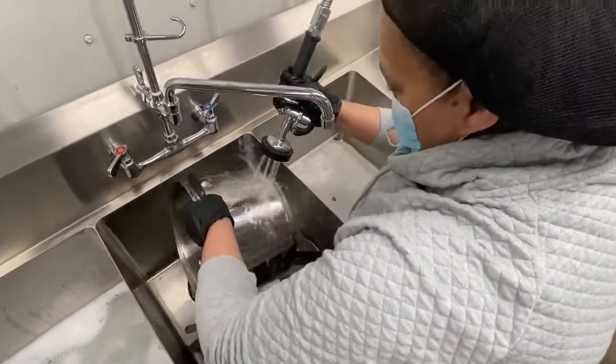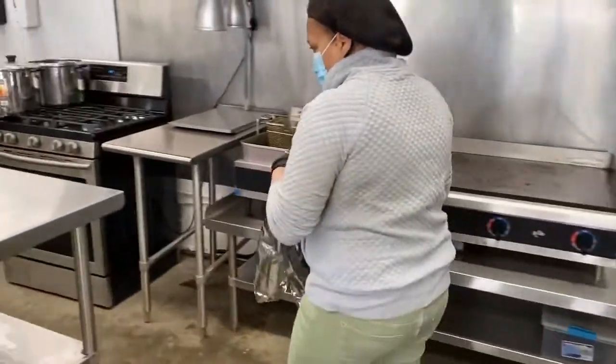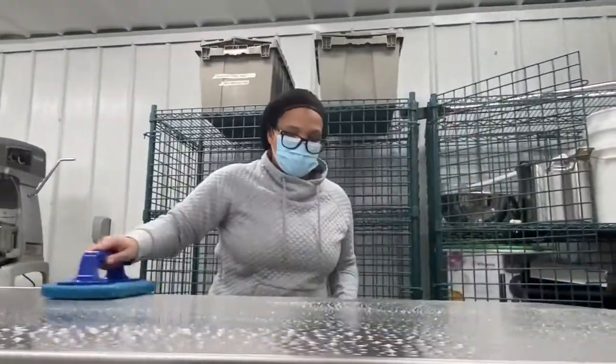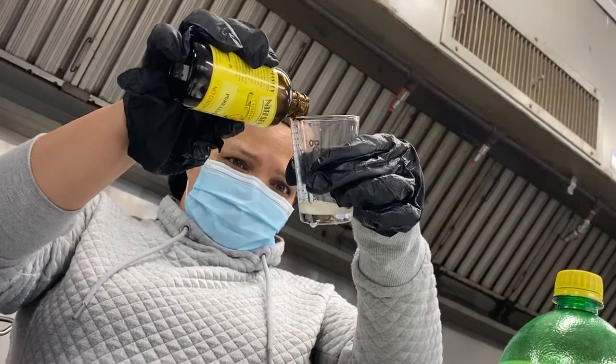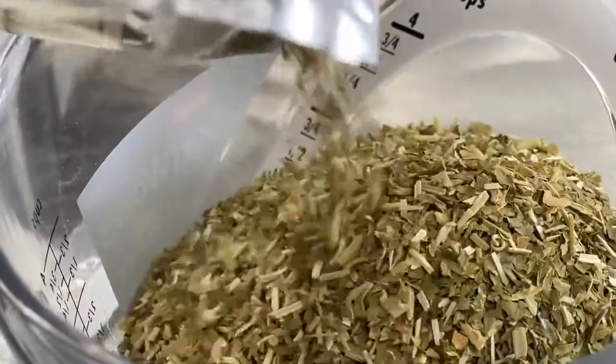I am Kaye Berjot, and I am making a syrup called Be Calm, and it's a part of my Ready Made Remedies line of products. So the syrup we're making today is a lemony flavor profile. It's a blend of proprietary herbs.